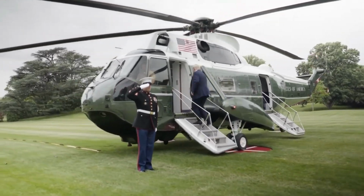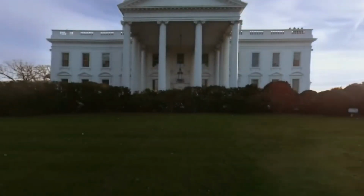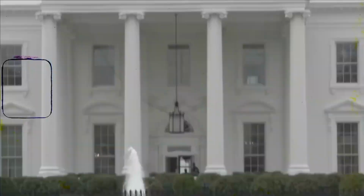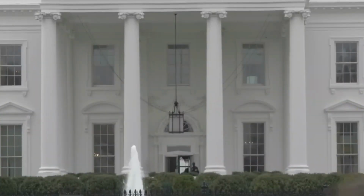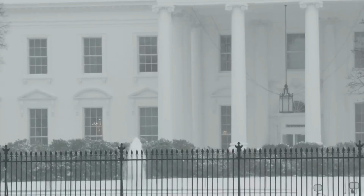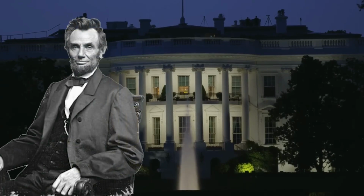But not all threats are modern or technological. Some are far more mysterious, including one of the White House's most unusual security concerns: ghosts. The ghosts of the White House. It might sound like fiction, but the White House is widely believed to be haunted, with multiple presidents, first ladies, and staff members reporting strange occurrences over the years. The most famous ghost? Abraham Lincoln.